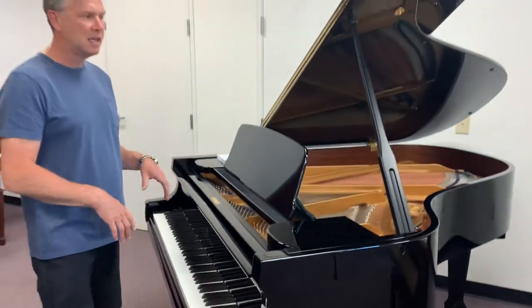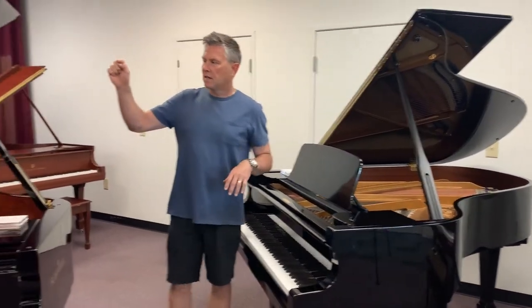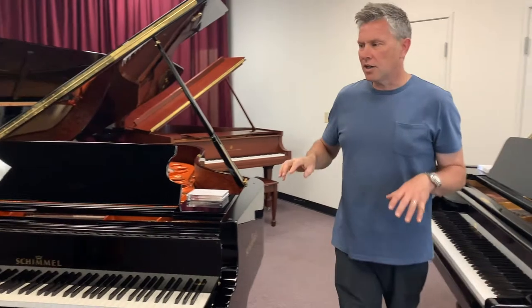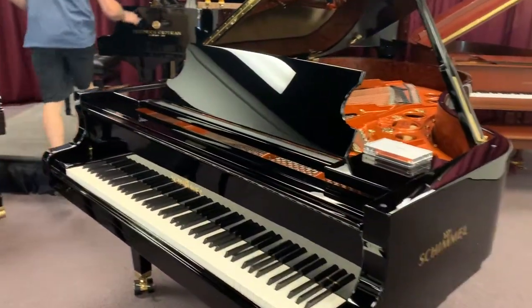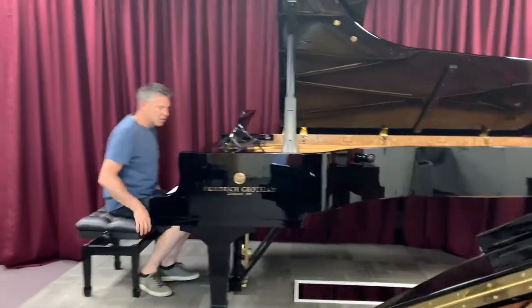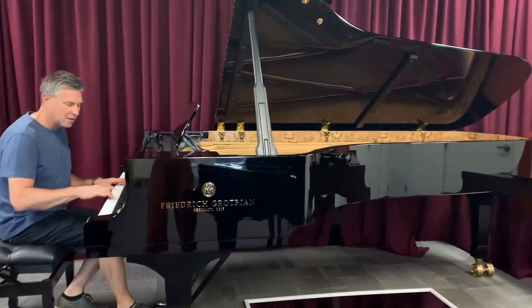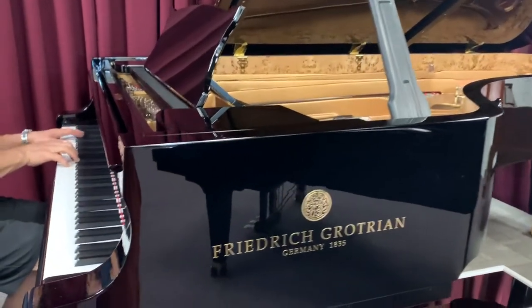That is available. We have used pianos, we have new pianos, but these instruments that we selected here are top of the world. Now the biggest one is a 9 foot. This is a Grotrian from Germany, 100% German piano. Just an absolute performance gem.